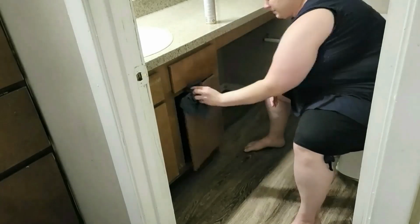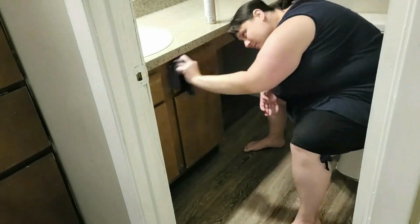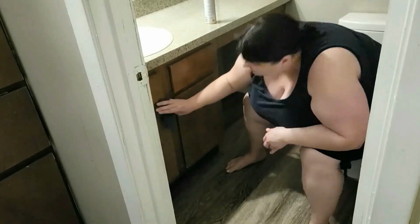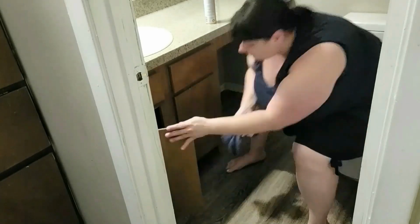I usually use the Mrs. Meyer's lavender scented surface cleaner. I'm just using a generic wood polish on the cabinets.